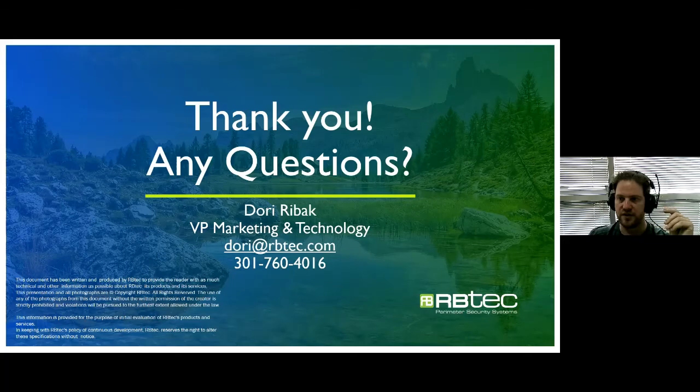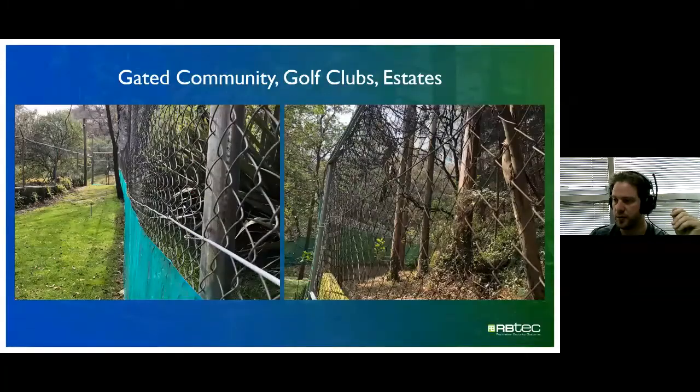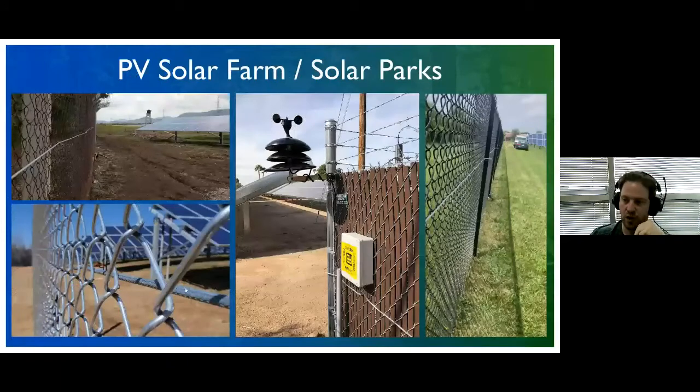Can the cable be placed in a conduit for protection? So the cable itself on the fence is already armored. I don't know if you've seen it, and I'm gonna go back real quick to show you in the pictures. You can see on the picture here on the lower left. The cable itself already has a stainless steel braid that armors it. There's no need to put it in a conduit for any protection.